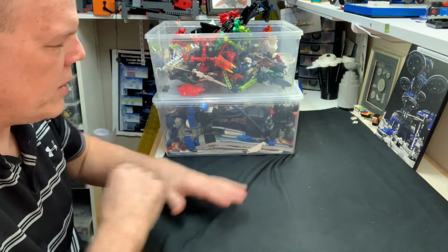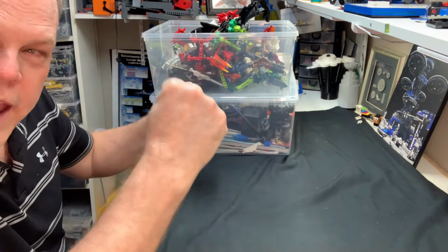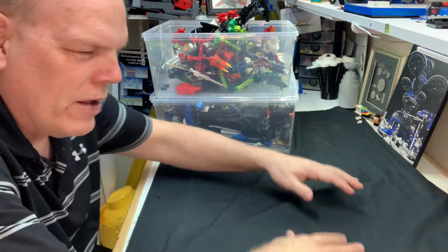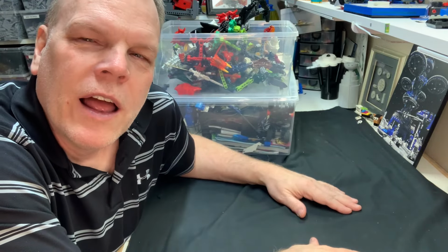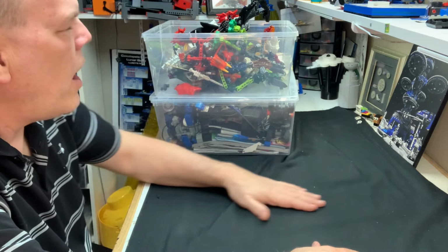She says she's going to stop by tomorrow night. If she doesn't, oh well. If she does, yay! So 40 pounds of Legos leaving the house. That actually felt good. It'll feel better when it leaves.